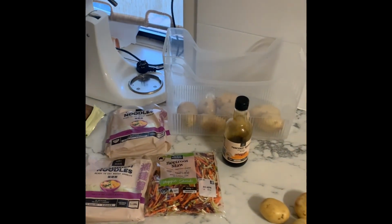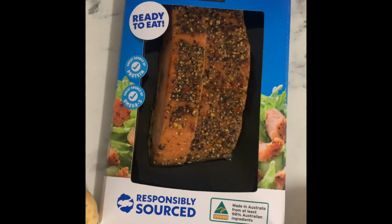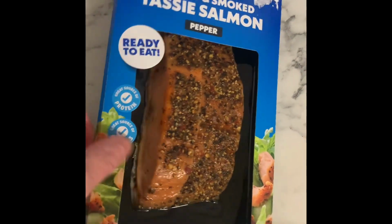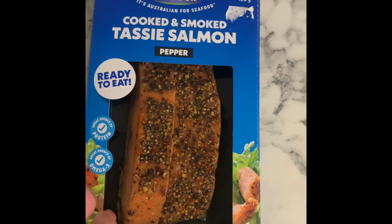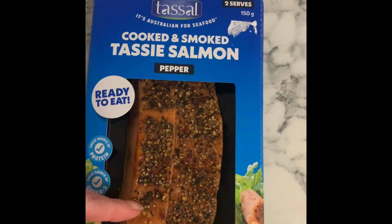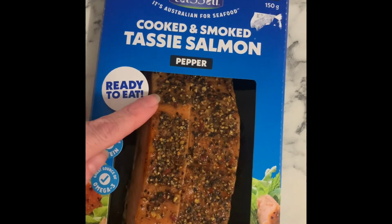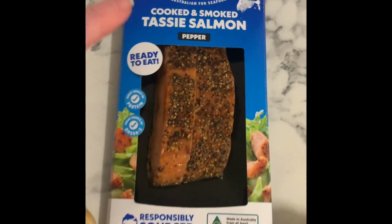A bit of a quick and easy dinner tonight. So I'm starting with some cooked Tassie salmon. My mum gave me this out of her fridge because this is what my stepfather used to eat all the time. But since he's passed, she's not going to eat it. It was still within its use by date of next week.